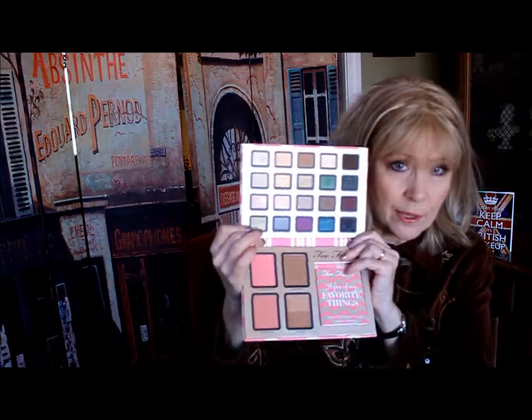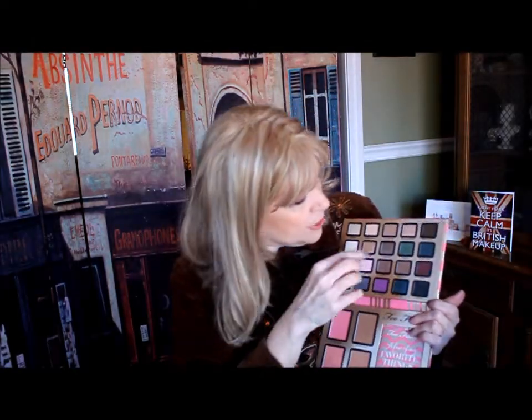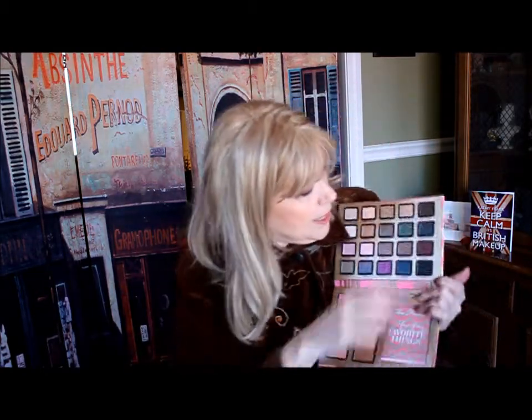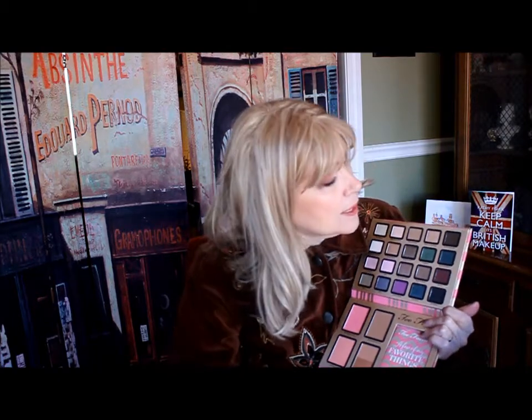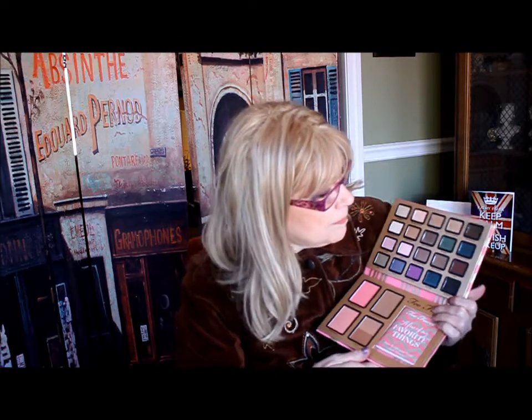Now these eyeshadows are wonderful. You have a couple of mattes. You have this matte, which is a nice crease color. And then you've got some really spectacular colors that just stand out so nicely, and they're all named after A Few of My Favorite Things, Christmastime stuff. So I'll just read some of the names. They're really cute. But I think it's a great value.